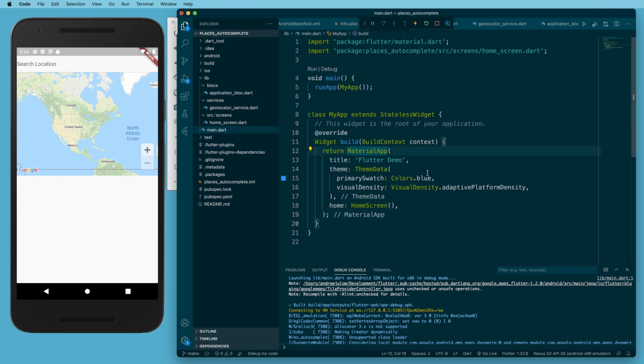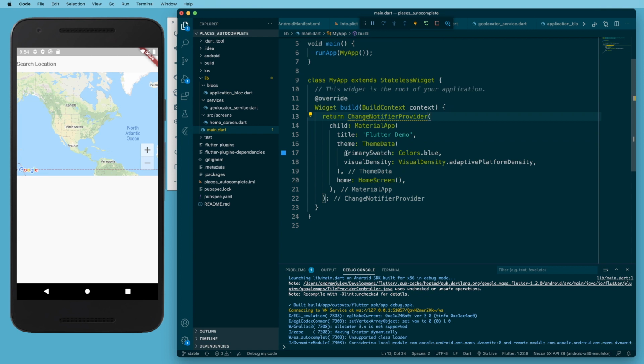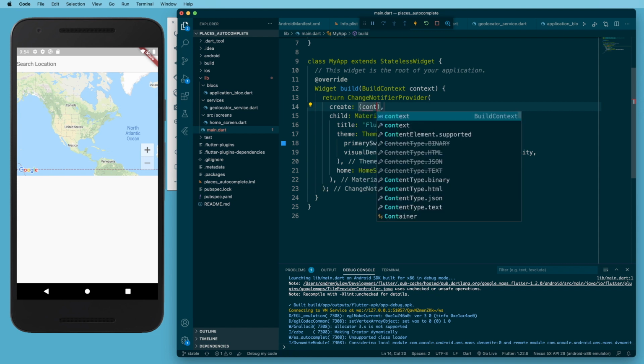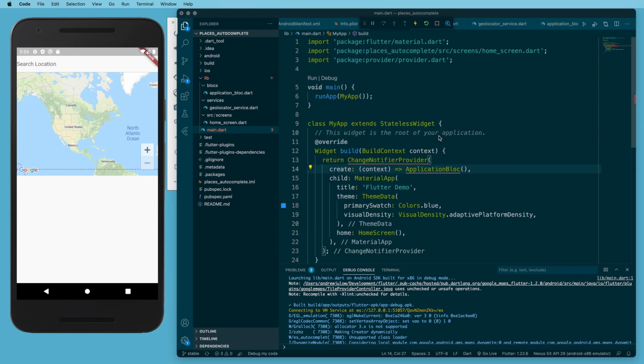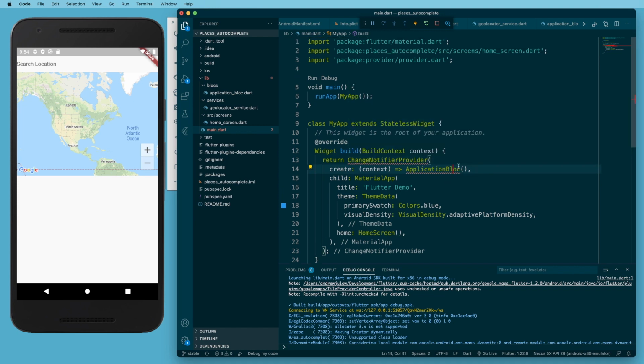All right, so let's make sure that we have an instance of this block in our widget tree, and we can do that by coming out here to main.dart and just wrapping an instance of our material app with a change notifier provider and passing in an instance of the block we just created. So we need a context, and then we fat arrow it over to application block. All right, so let's just connect that all together.